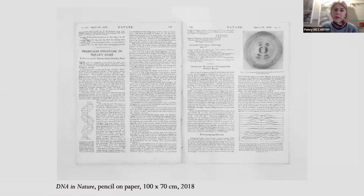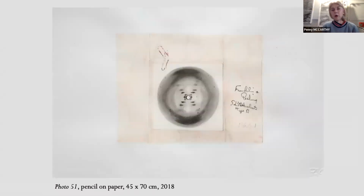Anita, if you could just move to the next slide. This is the infamous X-ray, or my drawing, again pencil on paper, a little bit of coloured pencil. Photo 51, which is Rosalind Franklin's X-ray of the spiral.